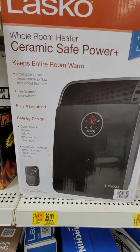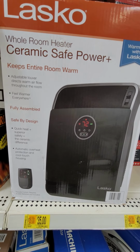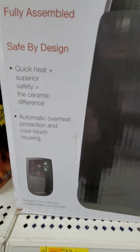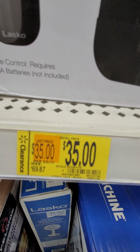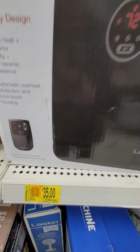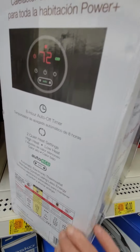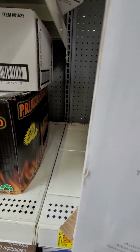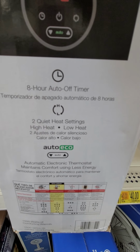Another reason why I come in here, I have this whole room heater. It's got a remote to it. Regular $70, half off for $35. That would definitely be able to keep a large tent warm. If you're using a generator, 8-hour timer, quiet heat settings, high and low.